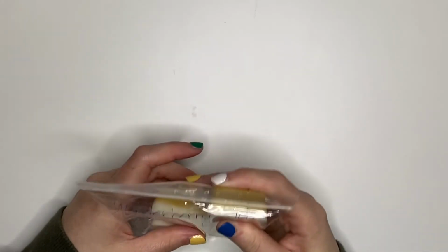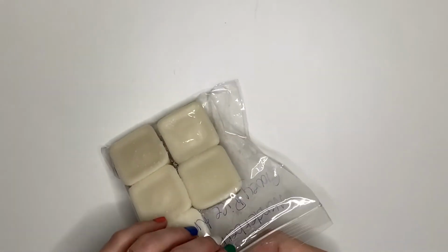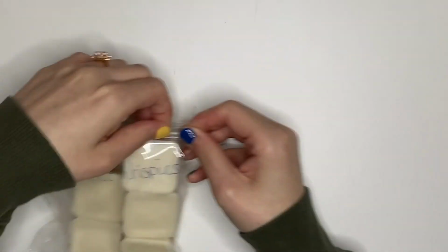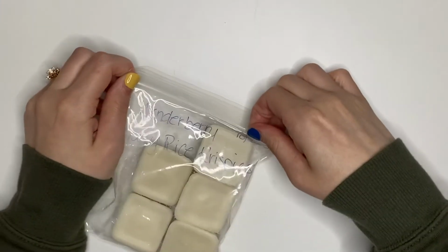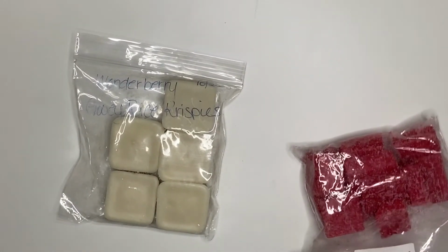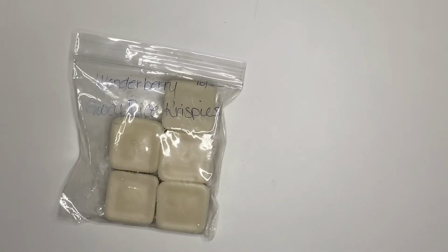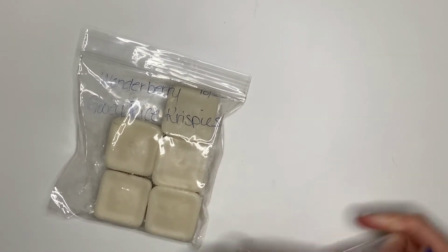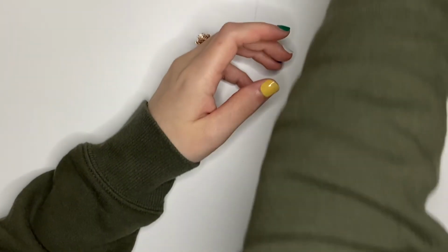So melt through that. I pulled these specifically to combine together. This is from a D-stash from Wonderberry, which I've never heard of, and it's Gooey Rice Krispie Treats. It smells like Rice Krispies. So I'm planning on melting one of these along with one of these mini melters in strawberry shortcake. Thought that would be so yummy together. It's a really good strawberry scent. So I'm gonna give that a crack this week.